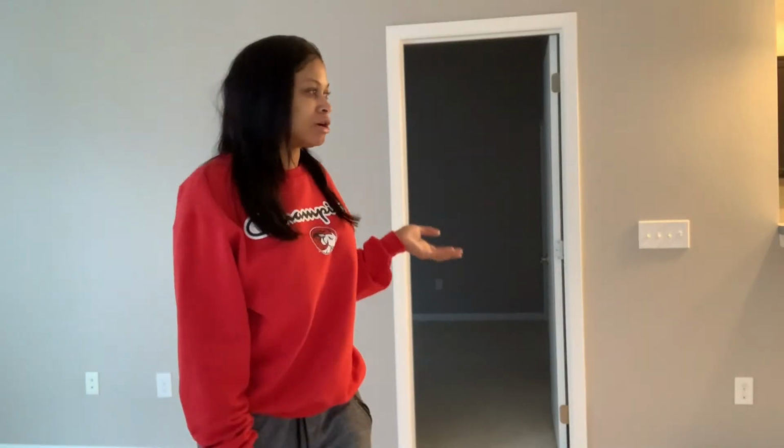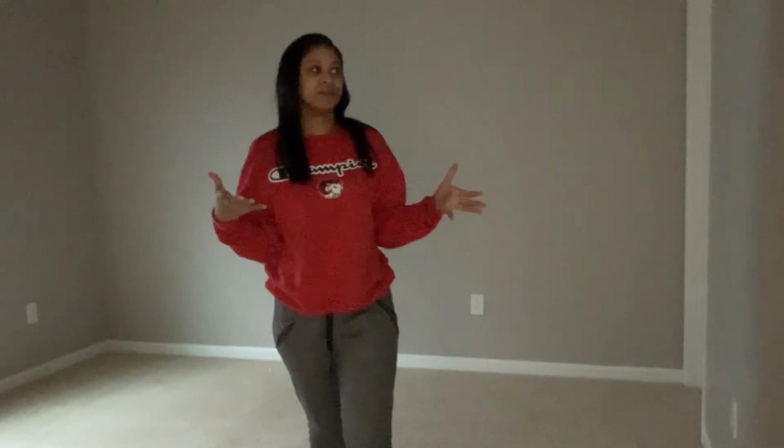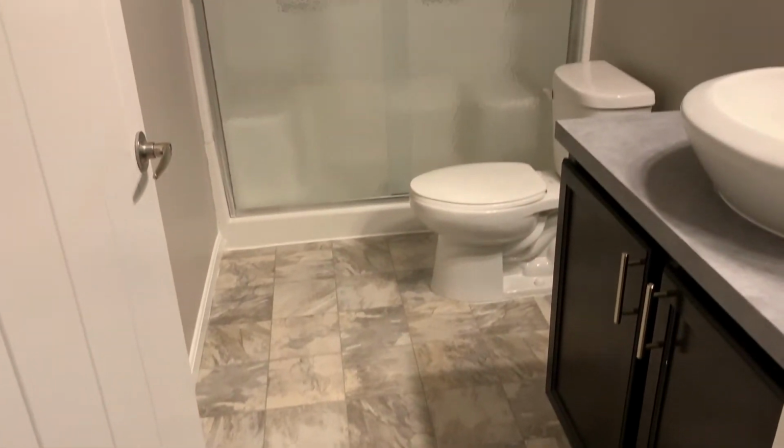And off of the living room, we have a second bedroom. There is no light in that bedroom as well, so it's going to be a little bit hard to see it. So this is technically the master bedroom. There is, like I said, no light in here. The closet is a little bit smaller than the closet in the other bedroom. It is long, but it's not a walk-in closet. So there's also a bathroom in the second bedroom, which is technically the master bedroom.